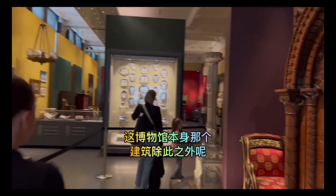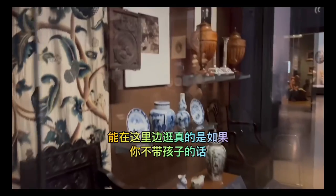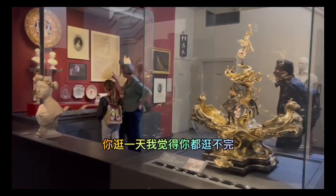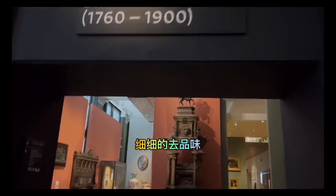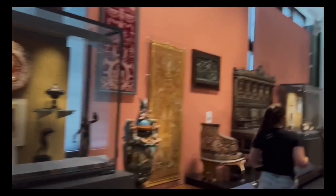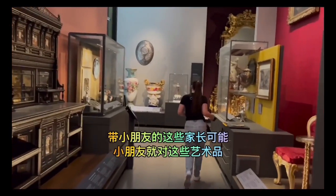I went with my mom, my nephew and my daughters. I don't think kids like museums like this, so we didn't spend too much time there. But if you are alone, if you don't have any children, you can easily spend the whole day there because there are just too many things to see.